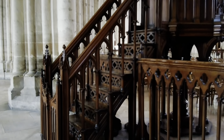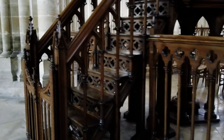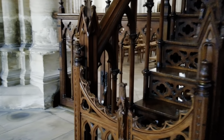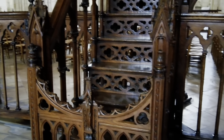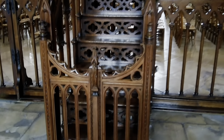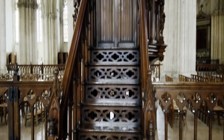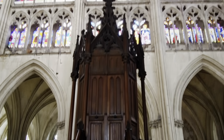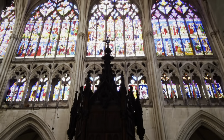Look at how beautiful this pulpit is. The carving. I mean, I say it a million times. I tell all my clients when I'm doing planning for them to go into the churches. Even if you're not religious, go into the churches because the art and just everything you could find is just stunning.